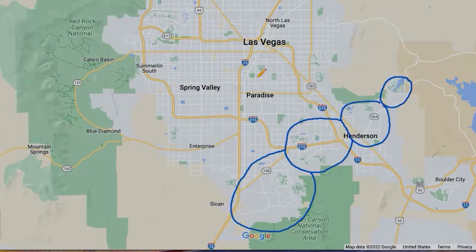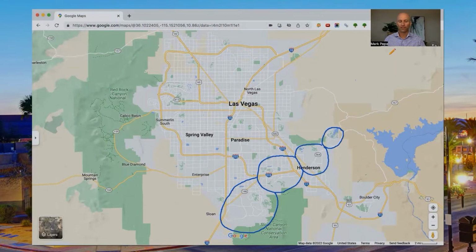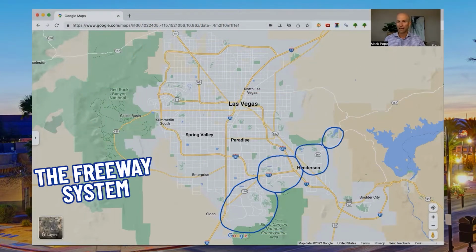You've got really about from north to south, about 27, 28 miles. And then from east to west, you've got roughly the 27 miles, 28 miles from east to west as well. So again, from a commuting standpoint, makes it pretty easy. And in fact, let's talk about the freeway system here in the Las Vegas Valley. The major freeways are the 515 that start here.